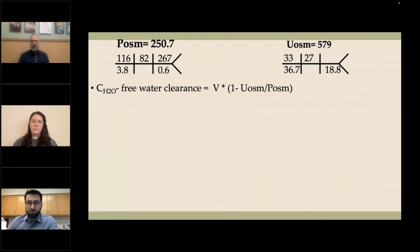Doesn't seem sustainable to me. It's not a good idea for sure. How can we get into this state? I was wondering if there could be inappropriate release of ADH.